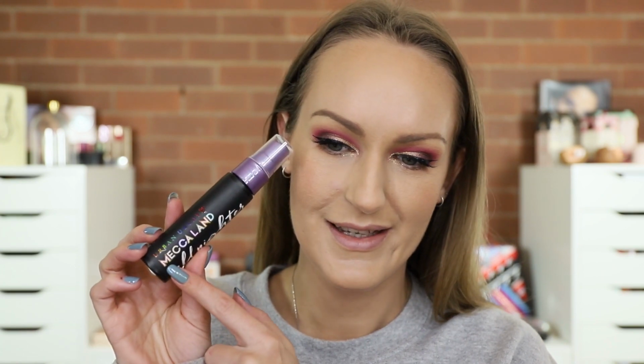Eye's done. I'm going to set my face. This is the Urban Decay All Nighter Setting Spray. It was pre-released at Meccaland, so that's why mine has a Meccaland label on it. But it is a scented one. It's called Summer Solstice Scented, but it's their longwear setting mist. You can get this at Mecca now. Get it primed.